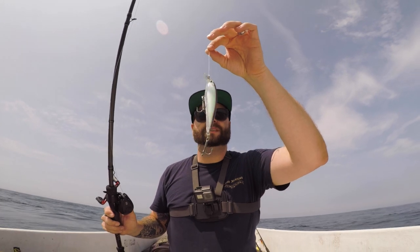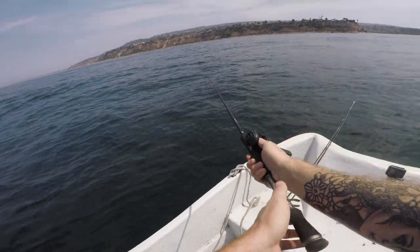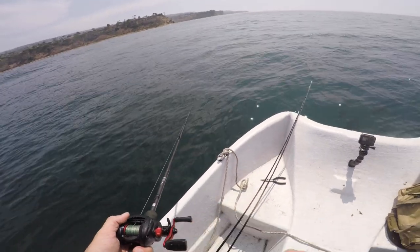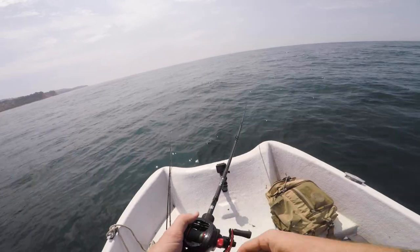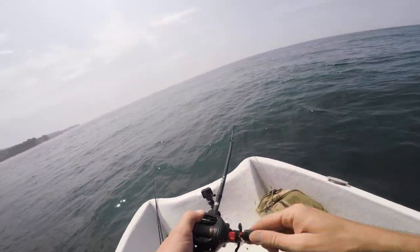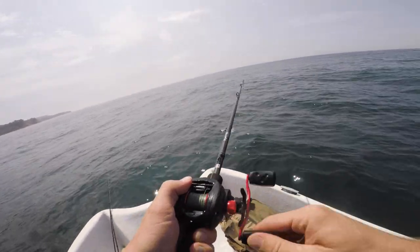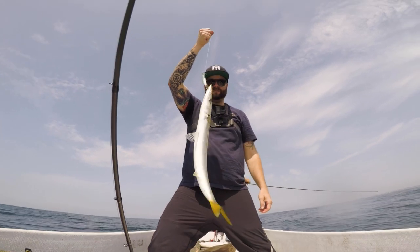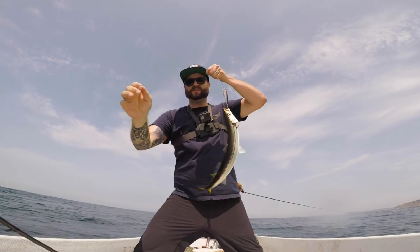All right, we're going back to the jerkbait. Oh, got a follower. Got a few followers on that. Oh, there we go. Calico? Nope, not a calico. What is it? Another cuda. All right, there we go, another cuda. That's number two. These are the first cudas I've ever caught out here, so that's cool. New species checked off the list today.